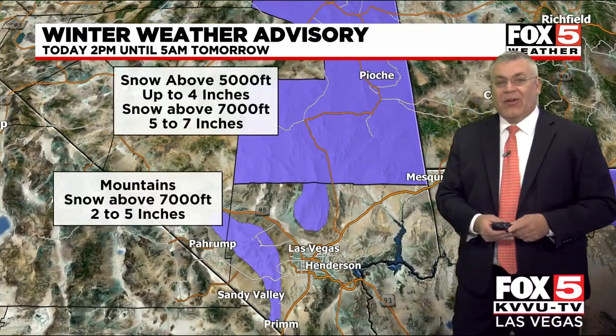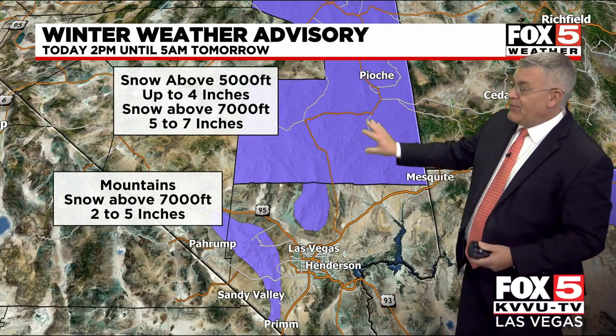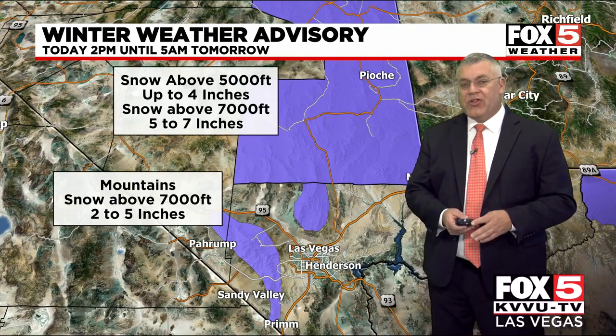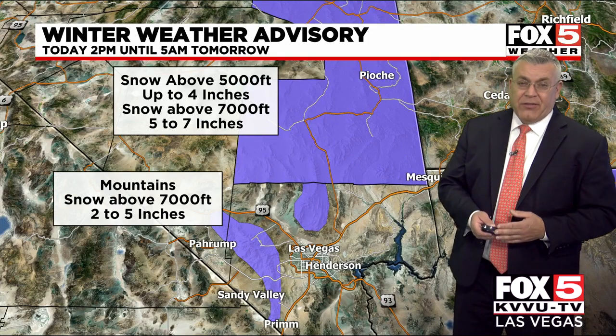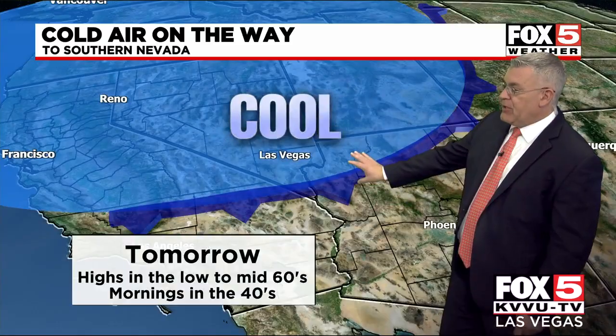We have wind advisories for northwest Arizona into portions of Lincoln County, and winter weather advisories to top it off for Lincoln County and also the Spring Mountain and Sheep Range. We could have snow accumulations between 2, maybe up to 5 inches in some parts of Lincoln and also in the Spring Mountain Range. Cold air, yep, it's heading on down. So here comes the frontal boundary as it heads towards southern Nevada. Once again, we'll have those southwesterly winds ahead of the frontal boundary, and those winds could top out potentially, if all the ingredients come together, up to 70 miles an hour, and then the cold air comes in behind it. So you'll really notice it tomorrow with highs in the 60s and lows in the 40s.